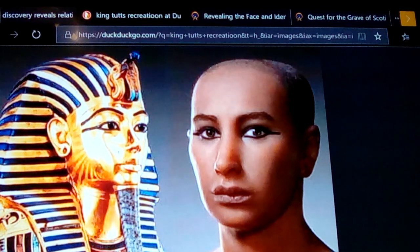He doesn't have as prominent of a chin. That doesn't mean anything. Could have got that from his mom. Hell, the golden statue on the left doesn't have as big a chin either, does it? Still got that beard thing hanging off of it.